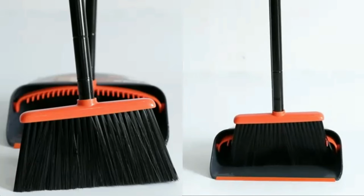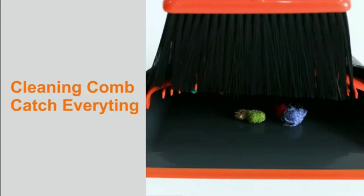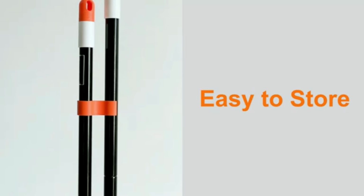Works perfectly for multi-surface, suitable for indoor use. Self-cleaning dustpan. Teeth built-in scraper and comb teeth for easy-to-clean broom into dustpan.